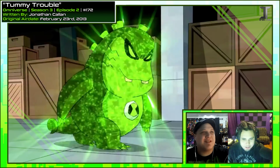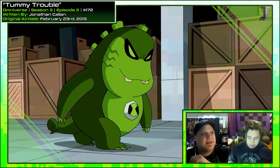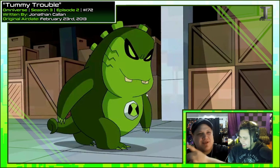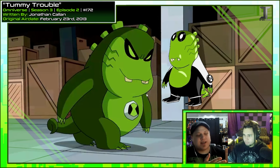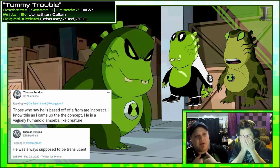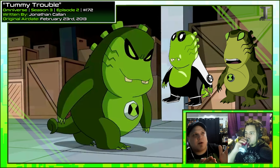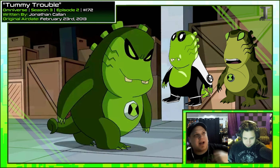Bloop, love him. There he is. There he is. So good. I love him. This is the first time we've seen Upchuck in Omniverse, period. His Omniverse design. Not my favorite. With the perk, he looks like he's supposed to be an amoeba. With the merc, he looks like he's supposed to be a lizard. And I know I make the joke all the time that he's a gastro gummy bear. This looks like he's supposed to be a teddy bear of some kind. I'm not totally sure what the texture he's supposed to be is.